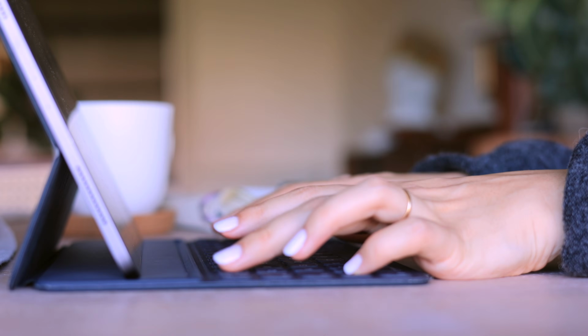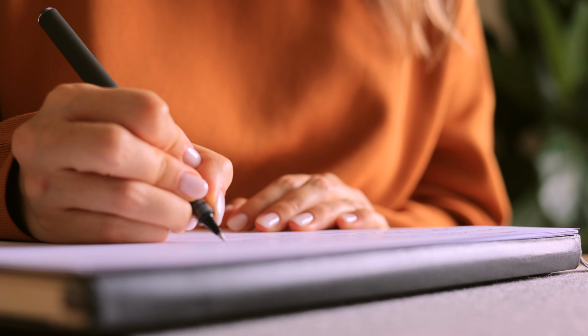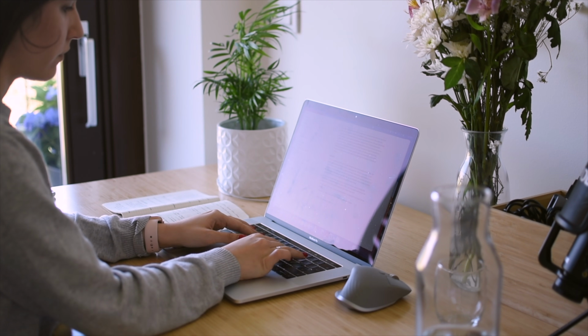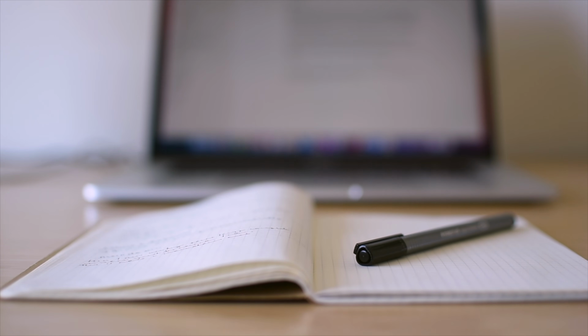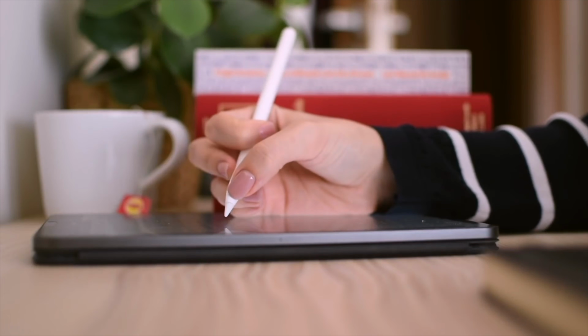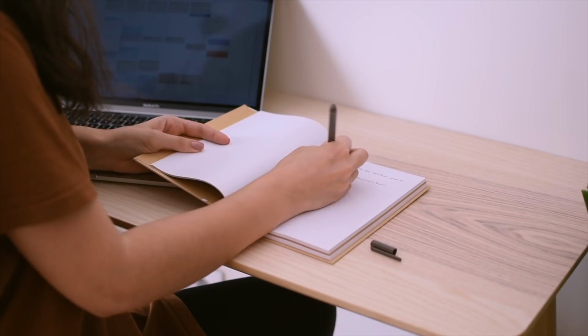During this brainstorming phase, don't censor yourself. Write down everything, no matter how trivial it may seem. This includes work tasks, personal errands, and even things you want to remember for later. The act of writing these down can provide immediate relief from the mental load of trying to remember everything, which in turn can reduce stress and make it easier to focus on the task at hand.